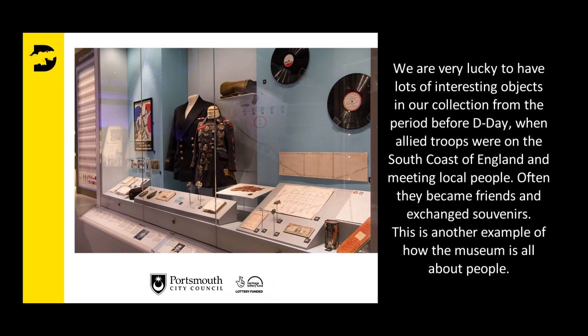So we're really lucky to have in our collections loads of interesting objects about the period just before D-Day, when Allied troops were camped around the Portsmouth area and actually around all sorts of ports on the south coast. Often these servicemen parked outside people's houses and made friends with them, went in for a bath, or people cooked them dinner. And in the process they handed over all sorts of interesting souvenirs which have found their way into our collections. It's a great example of how the museum is, and D-Day actually is, very much about people and all kinds of different people. So the story of D-Day doesn't start off the French coast on the 6th of June, it starts before, and it starts in Britain when all of these different people from so many different countries are meeting.